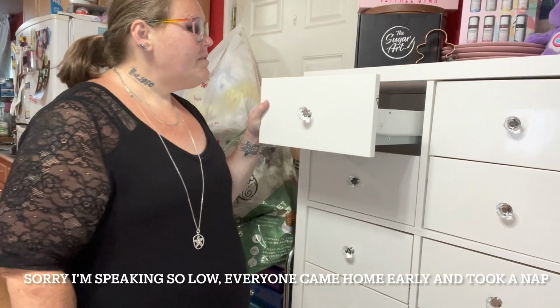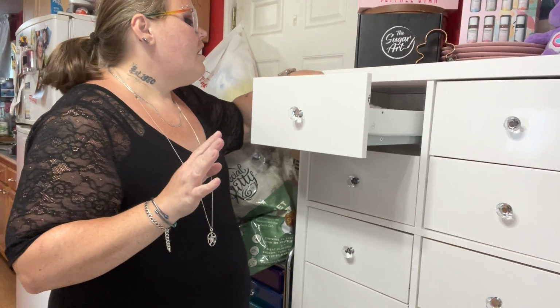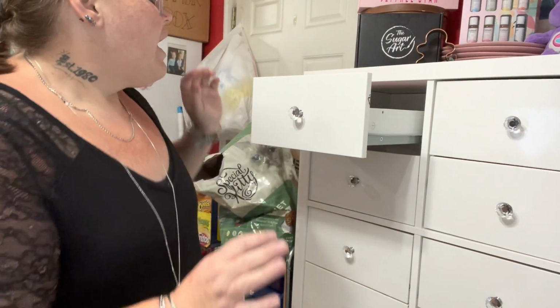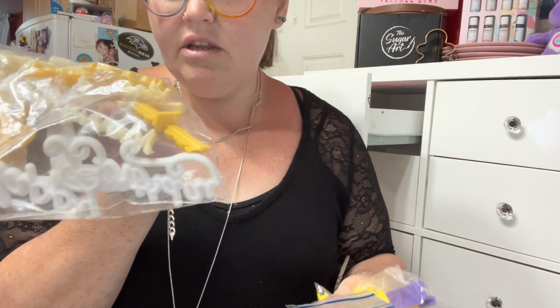Okay, so this top drawer is basically words and phrases and things like that. Here I have a chocolate mold that has happy birthday, best wishes. I can put fondant in here, I can put chocolate in here and use this for cakes and cupcakes. I also have some impression embossers of phrases like congratulations, happy anniversary, Merry Christmas, it's a boy, it's a girl, all those happy stuff.